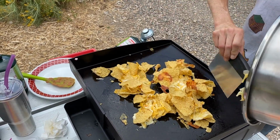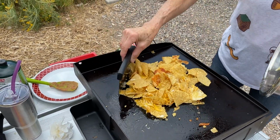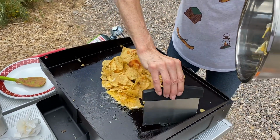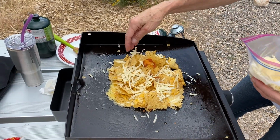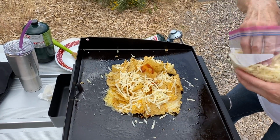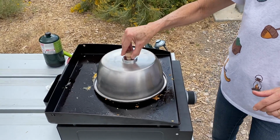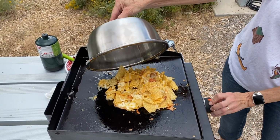Hey, do what you gotta do, right? Open it around. I probably could put some more cheese on top, but don't let me stop you. Jack, more. Oh, starting to sprinkle. Okay, done enough for me. Turn that off.